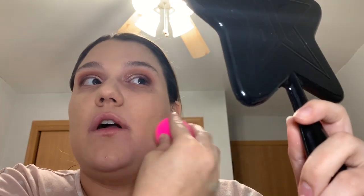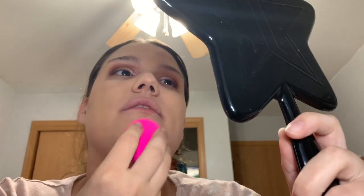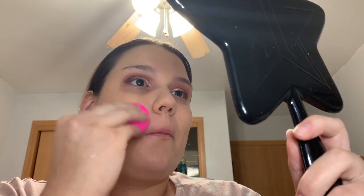I've done 2 pumps so far and it's kind of looking like a medium coverage. You know, a medium coverage is what I'm looking at right now. So I might need to do just a little bit more on the layering. Thinking maybe I might just squeeze one more pump. Down the neck.